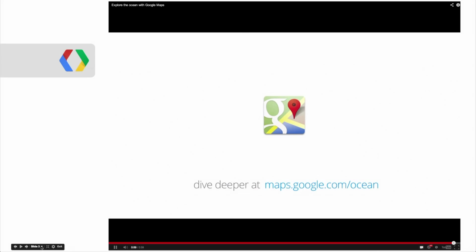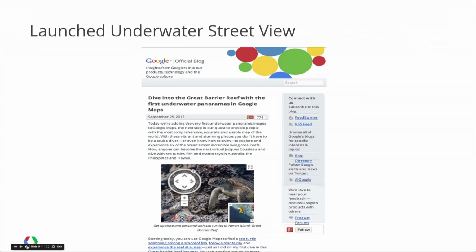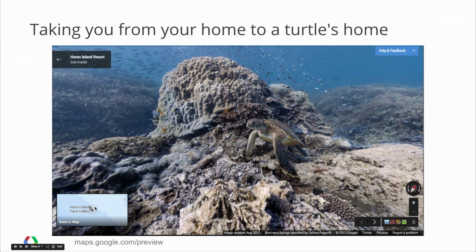So that's what we launched at the end of last year. And our goal is really to make all of our maps products more comprehensive with more ocean data. This is the blog post from our launch. The turtle was seen everywhere. And our goal was really to take you from your home in Street View and Google Maps to a turtle's home.